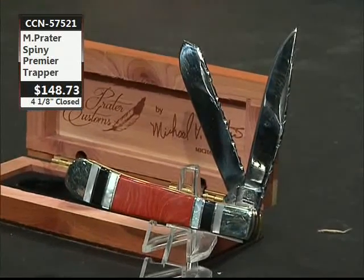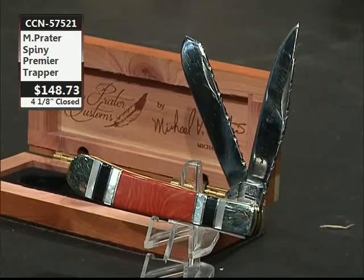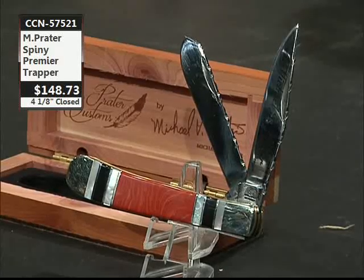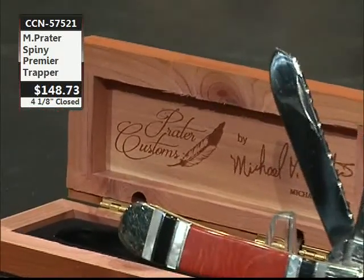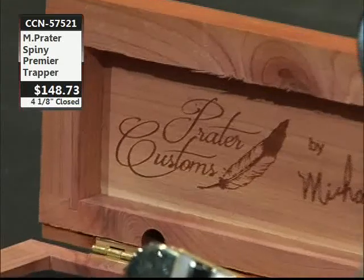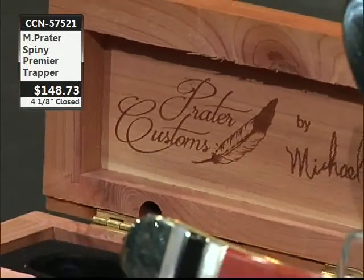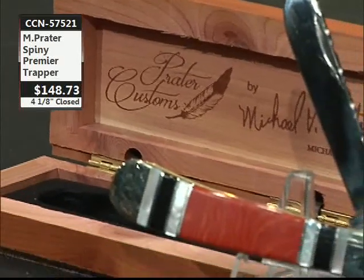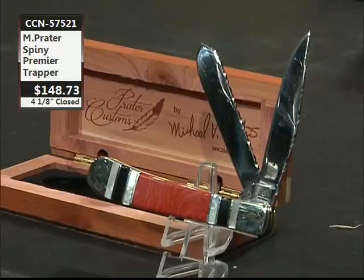Retail of $309.95. You're only paying $148.73. I love that little cedar box too. Once again, $309.95. And this one is 4 1/8 inch, closed. They call it the Orange Pearl Custom. It's by Michael Prater. It's Orange Pearl and Onyx.